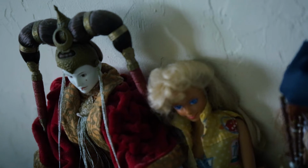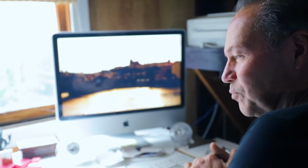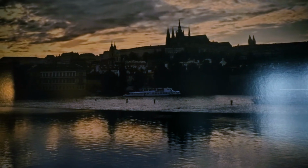My toys, my little anime things. You noticed all the screen backgrounds are Prague. It's kind of my second home in a way. I go there every year. I've done my game programming in Prague too.